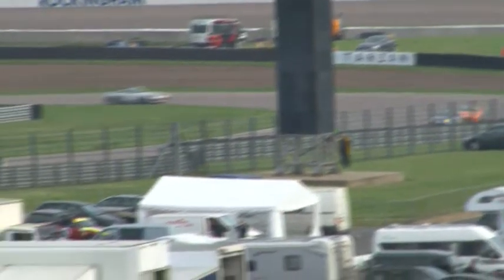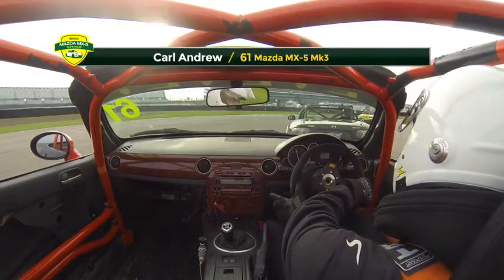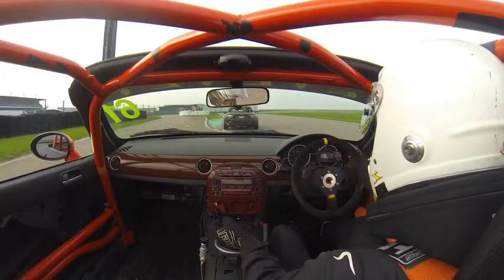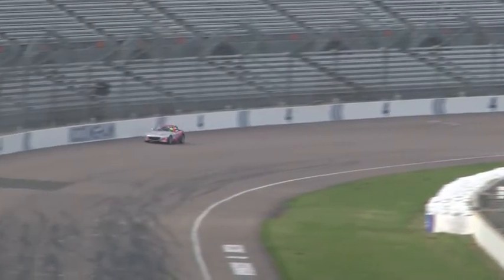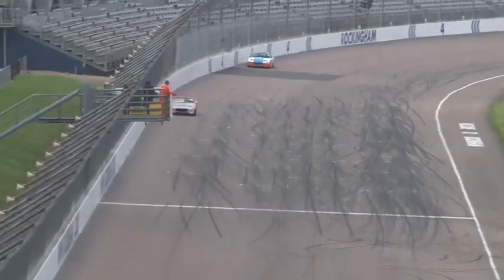Very close as they go through Tarzan, and head along School Straight. And here we go, Carl Andrew still glued to the back of number 10 Christopher Lord and determined to try and find a way through. Not at the moment, nothing is possible at the moment. They're heading through Brook Chicane, ready to complete yet another lap.